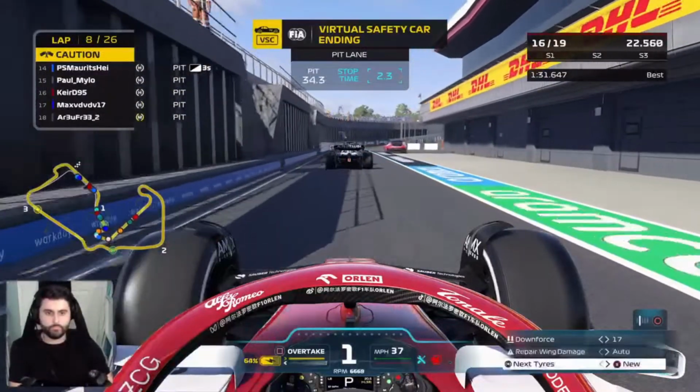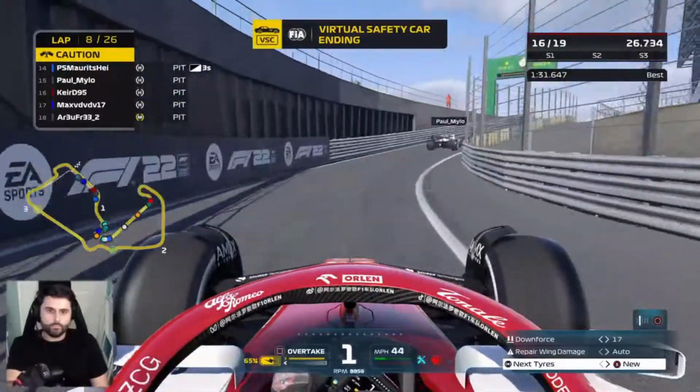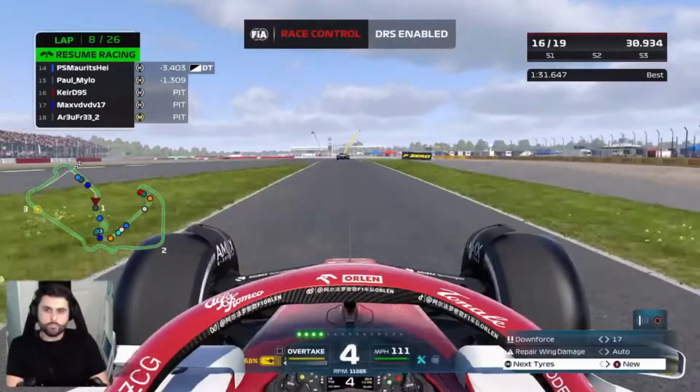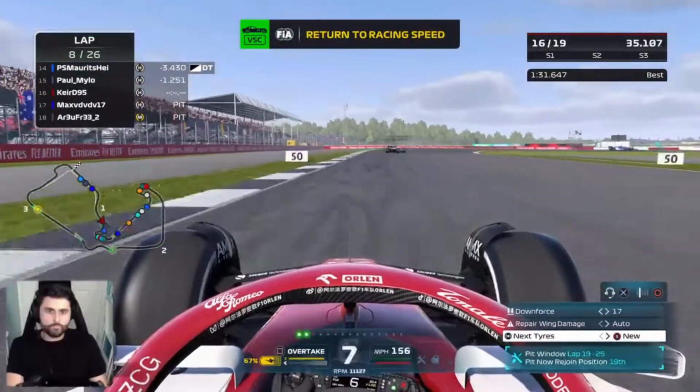Pushing quite hard in that early stint. So we moved on to the hards, and it got our stop out of the way, which was really crucial in the context of the race. We can go to the end on these tyres. They will be very second-hand, obviously, but we can get to the end, and that's the key.